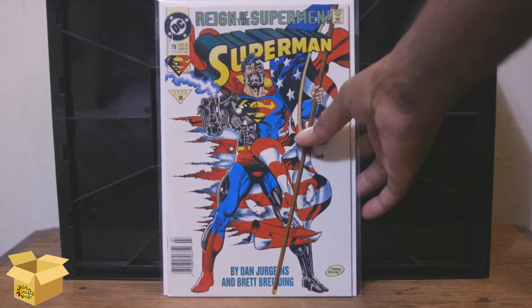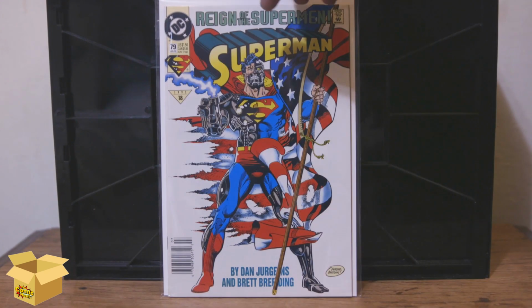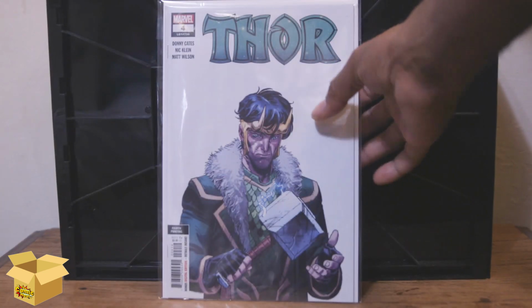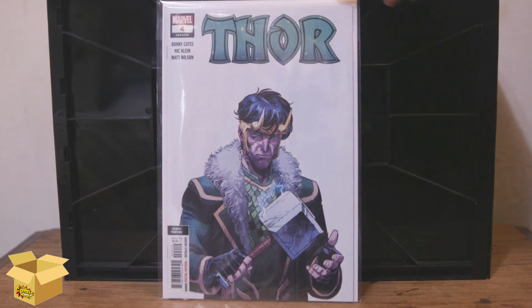Found another one of these for $1. Superman 79. I told you I usually tend to watch that flag, man. You see those Superman flags in the newsstand edition? Grab it. Also picked up a book that kind of slipped past me. This is Thor #4. This is like the 4th printing. I just kind of like that cover, so I picked that up.